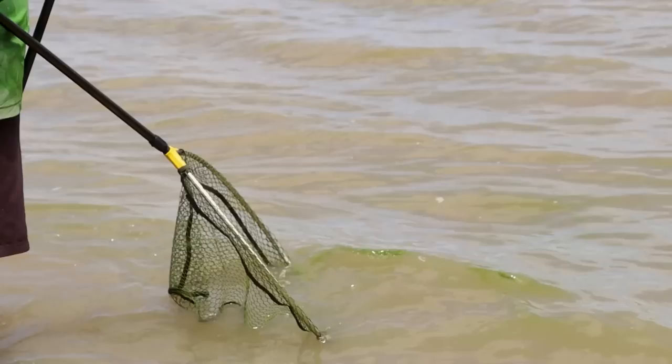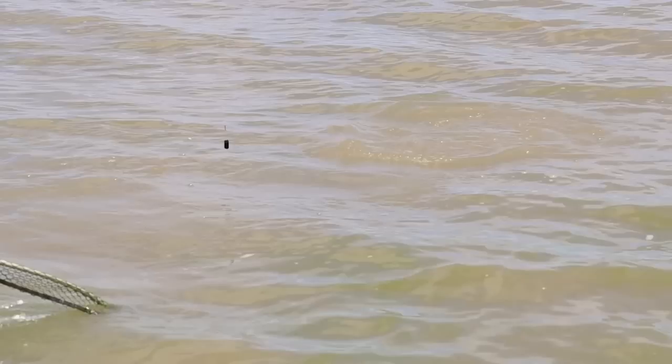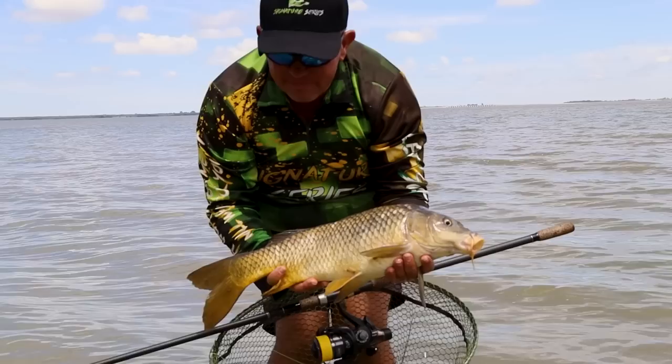Yo, nice fish. Let me get the fish first. Here's the net, here's the net. Yeah, yeah. Come, come, come. Boom, chakalaka. Look at this beautiful fish. Man, oh man. Around about 3.5 kgs.